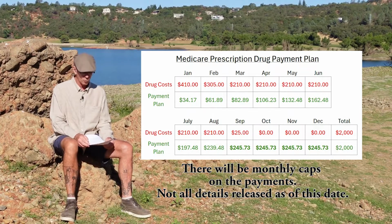And then you can see the totals. The $2,000 in the red is the maximum out-of-pocket amount that the individual hit, and the payment structure equals $2,000 at the end of December.